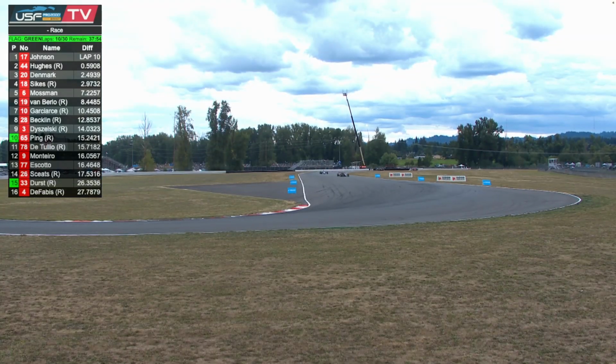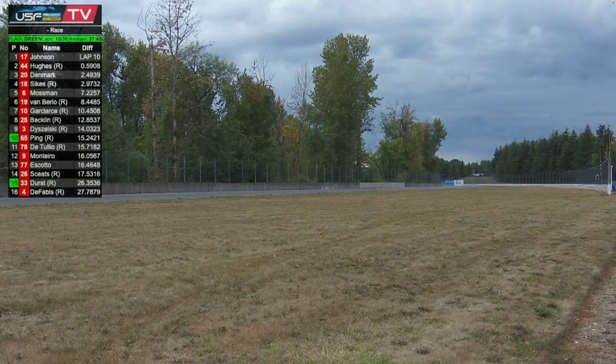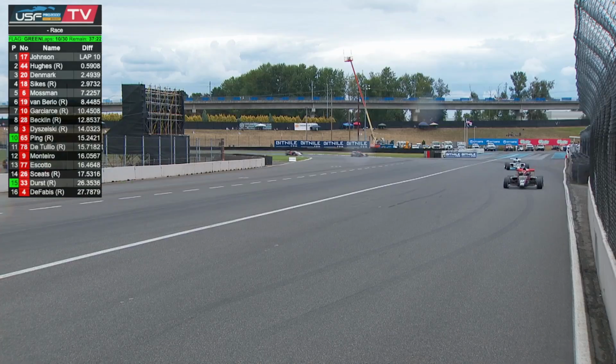And listen, you look back and it's Hughes, Sykes, and Johnson. Those 3 drivers here were the guys that were winning races last year at USF 2000. That's the beauty of this. They've come up here as rookies and have done well. Now, Nikita Johnson is not considered a rookie, as he did run the last couple of races of the year. In fact, he scored a win in his very debut weekend at USF Pro when he won at the Circuit of the Americas last August. So Nikita's been winning races out of the gate.